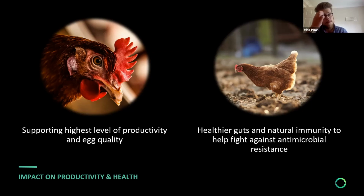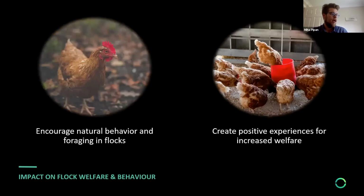And we've seen this with upregulations in the natural immune status of these birds, as well as a much healthier gut. So something that can be seen both at the physiological level as well as at the microbiome level, something of growing importance, particularly in poultry nutrition.